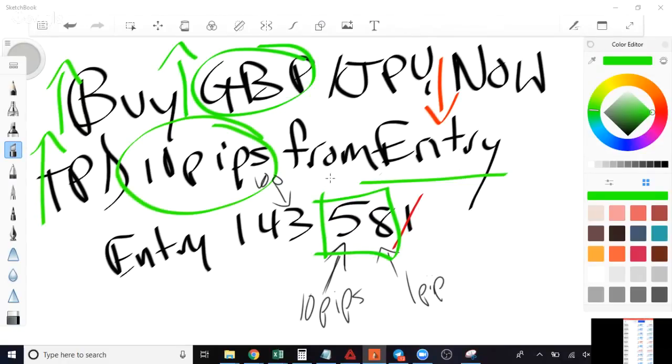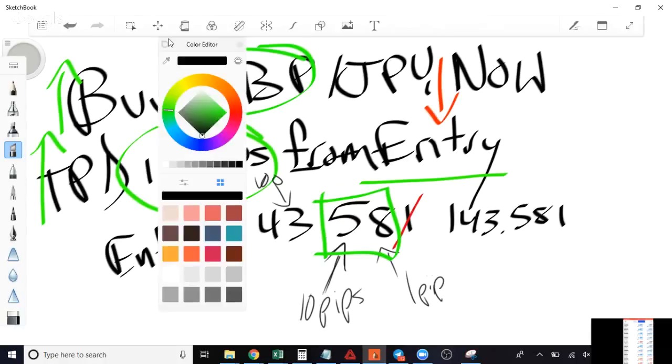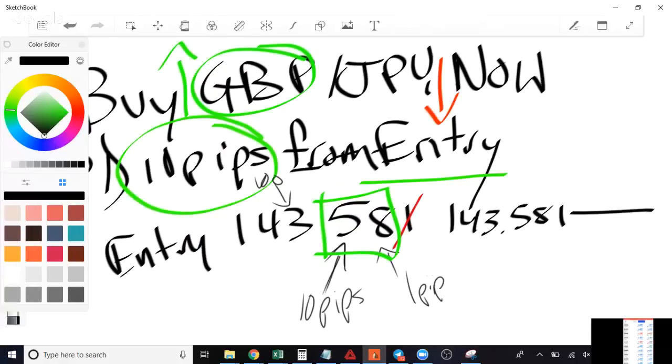Okay. So for this one, it's these two numbers right here that we're really going to pay attention to. Again, this is what we entered at, 143.581, right? Let's say this is where we entered in at. We expect and want price to go up in value because we're buying, right? So how much do we want it to go up? We want it to go up 10 pips, right? So that's where our take profit will be. If we're focusing on these right here, those are the 10 digit pips, right?